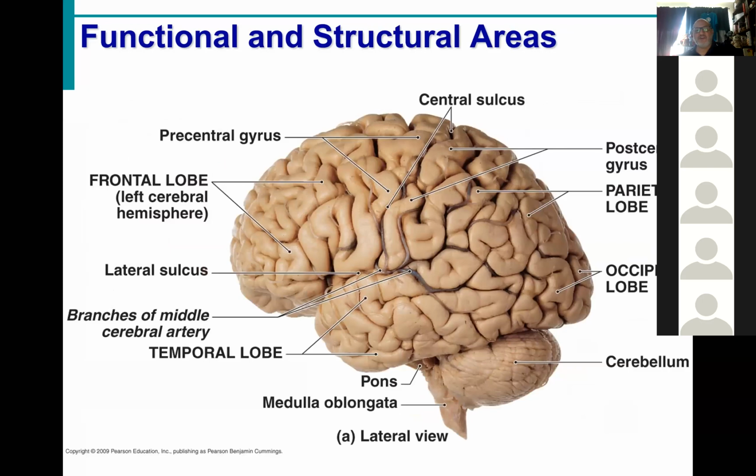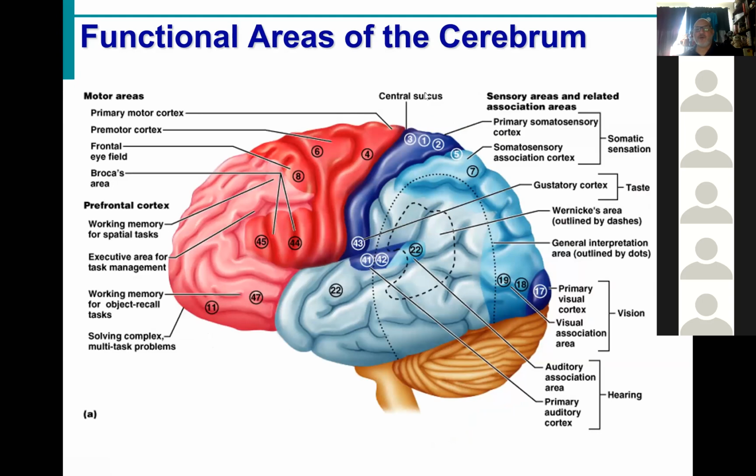If I just gave you a real brain, assuming it didn't have this label on it, with enough time and effort, you could probably find from the top of the brain the central sulcus and follow it down towards the lateral sulcus. You'd be able to find that. It would take you some time, but you could probably do it. However, if I give you a picture like this, is it going to be a lot easier to find the central sulcus?